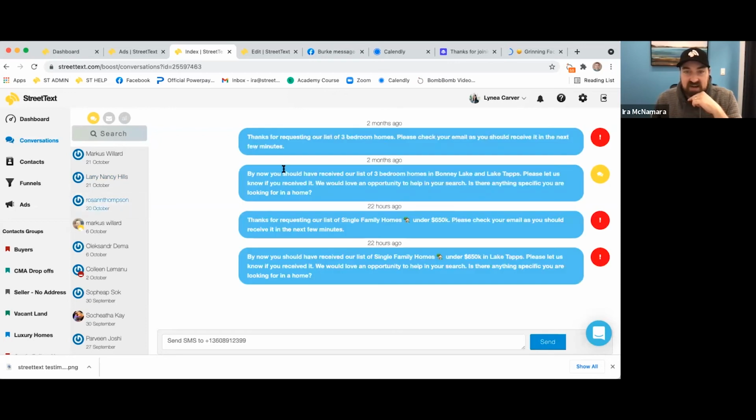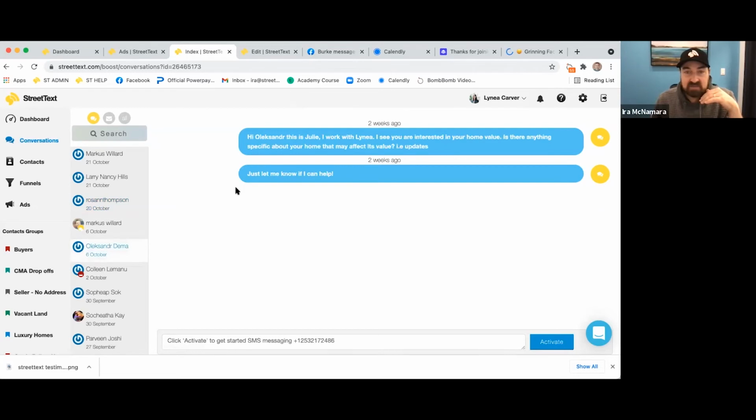So I'll go through there. See the red one? See this red? That means it wasn't delivered. But look, this one was delivered. So for whatever reason, this one was flagged. This one wasn't flagged. So sometimes some will go through and some won't. And that just has to do with spam carriers. But this one both went through.